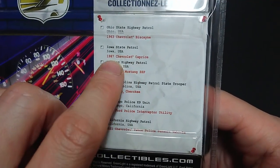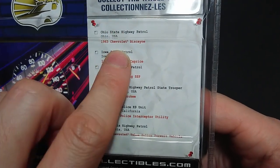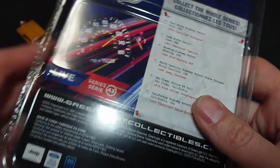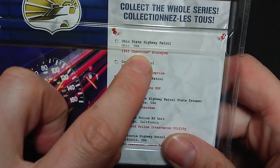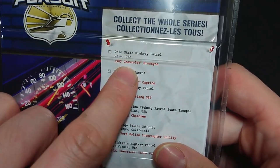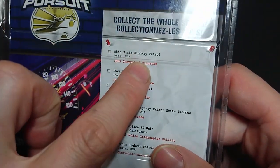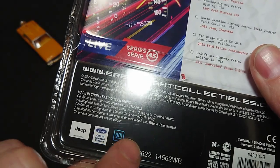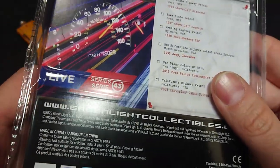Anyway, here's this one. And then we have the Biscayne, which I've already done, and I misappropriated it as the Belvedere. It is not the Belvedere, which is a Plymouth / Chrysler / FCA product. Chevrolet is a GM product, and it's the Biscayne. So it's one of those things where they'll put GM, but not Chevrolet, but then Jeep and not FCA. I don't know what to say.